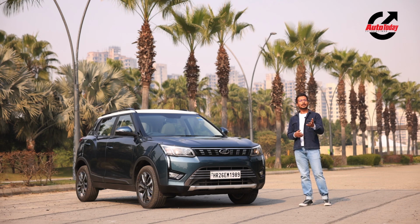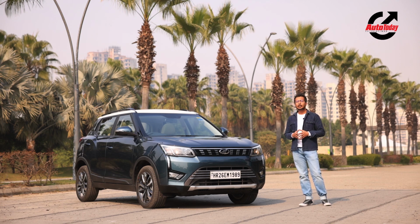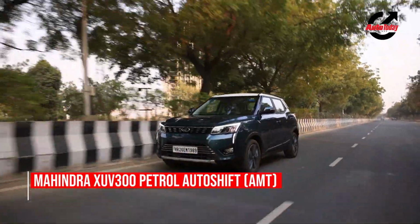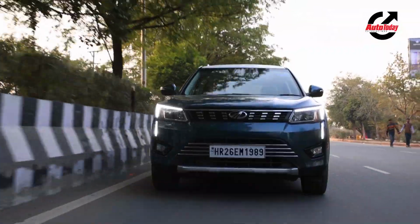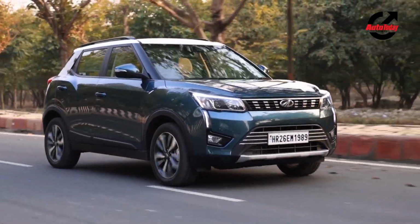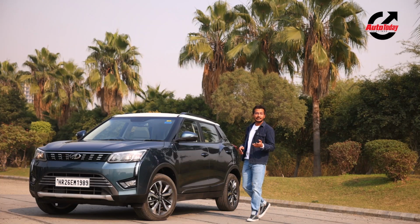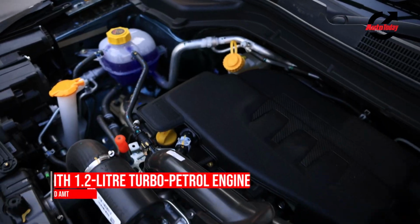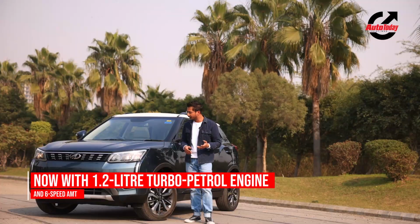Today we're with a not so new car with a not so new engine but a brand new transmission. This is the XUV300 by Mahindra, who have now decided to put in an automated manual transmission, or an AMT, paired with the turbo-petrol engine. Now, the AMT transmission was available with the diesel engine before, and Mahindra has now decided to pair it with the turbo-petrol engine, and they are a little late to the party.